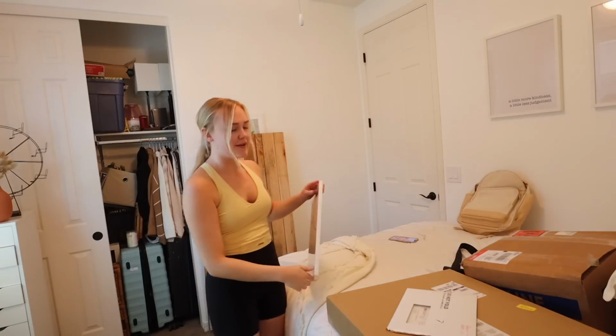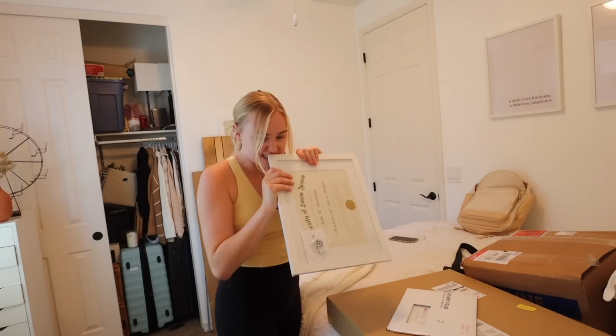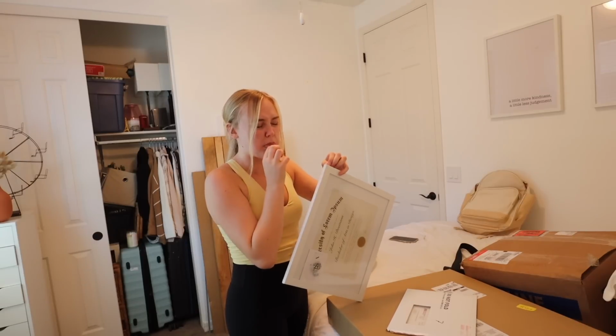Its frame so I don't spill more things on it. It's not opening. This is not going according to plan. Ow, I just stabbed myself. Really not going according to plan.